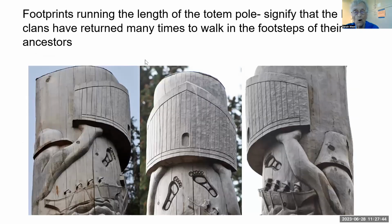And then they have feet all running up and down this beautiful totem pole, and the feet represent the many times they've come back and left because they continue to move seasonally. But that's the story.